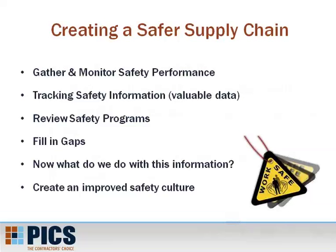And if for some reason one of your suppliers, vendors or contractors is deficient, how do we help them fill in those gaps? How do we help them, not just eliminate or disqualify them from working for you, but actually help them achieve more of a safety culture within their organization, helping them achieve the compliance that you're looking to work with them with.